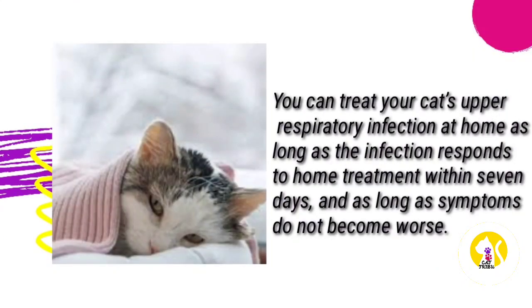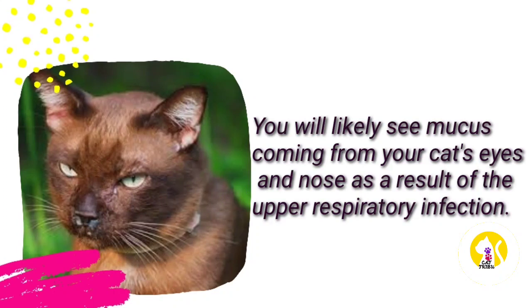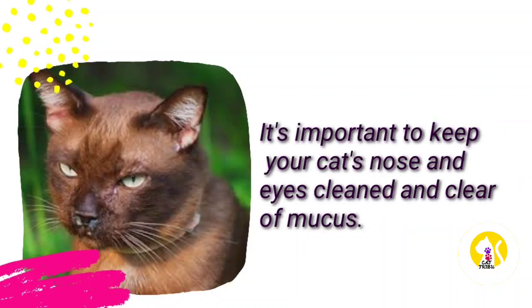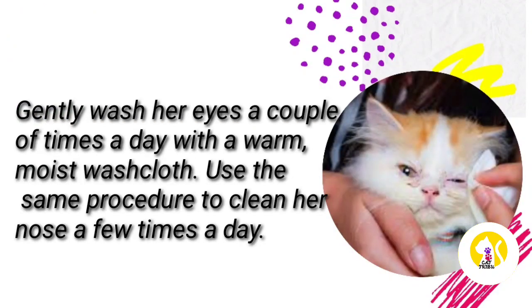You can treat your cat's upper respiratory infection at home as long as the infection responds to home treatment within 7 days, and as long as symptoms do not become worse. You will likely see mucus coming from your cat's eyes and nose as a result of the upper respiratory infection. It's important to keep your cat's nose and eyes cleaned and clear of mucus. Gently wash her eyes a couple of times a day with a warm, moist washcloth. Use the same procedure to clean her nose a few times a day.